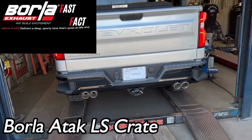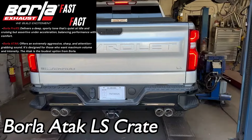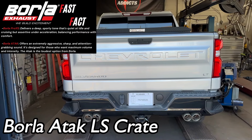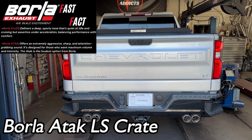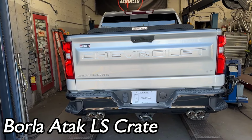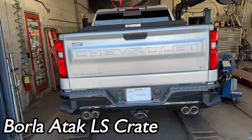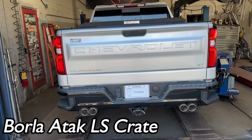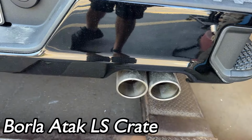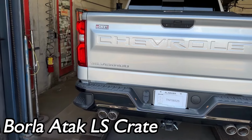With the Borla ProXS, it was only like 94 decibels. So let's see if that made a huge difference or not, or at least the sound. Big difference in sound. Take those resonators off. Again. The resonators are killing the sound.